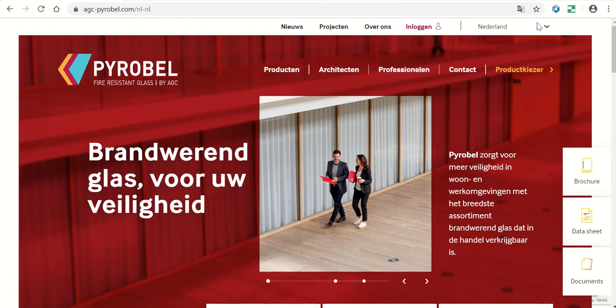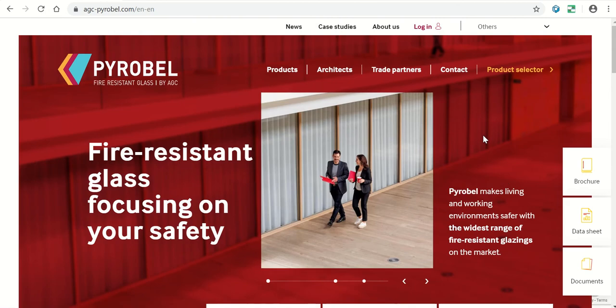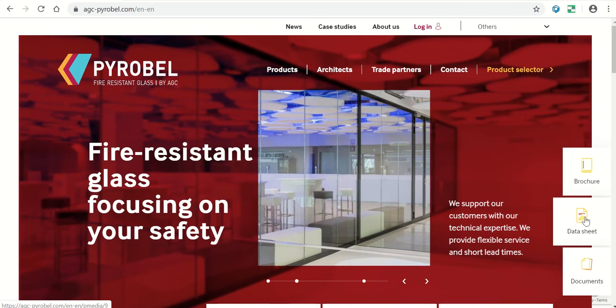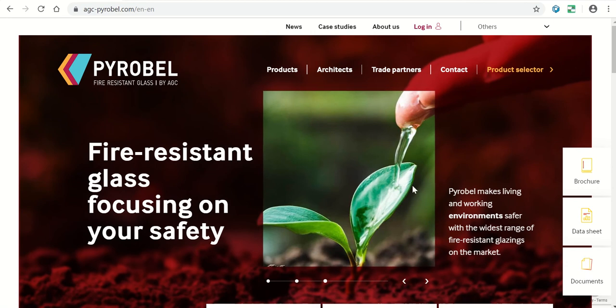Choose the right country for you. For example, others. At the right side, you can find documentation. Click to get a brochure, technical datasheets, and other interesting documents.